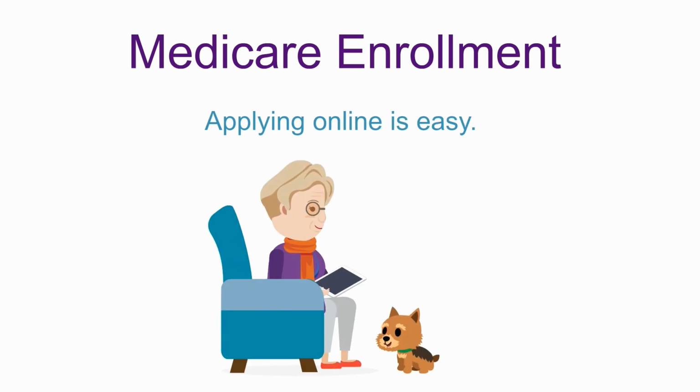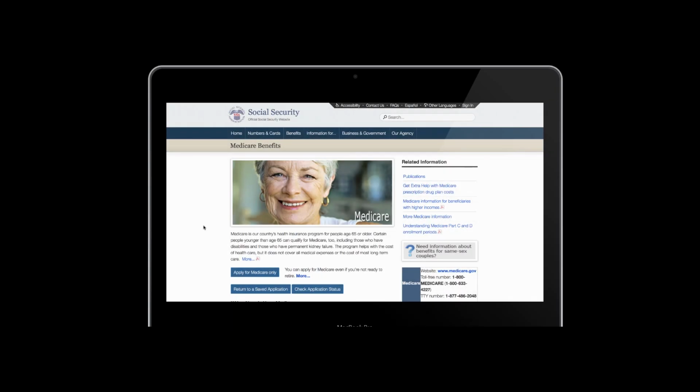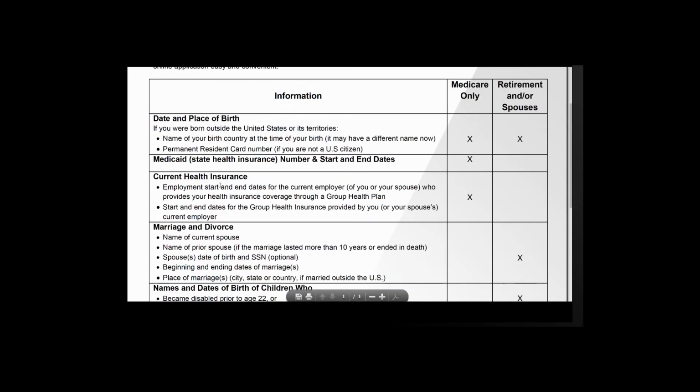The easiest way to sign up is online. Just go to ssa.gov/Medicare to begin the process. It can take less than 10 minutes to complete depending on your situation. Reviewing the checklist of required information prior to starting will speed things up. You can even save your application as you go and come back at a later time.